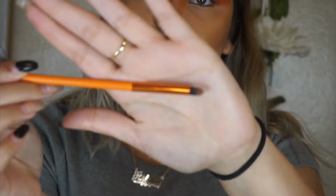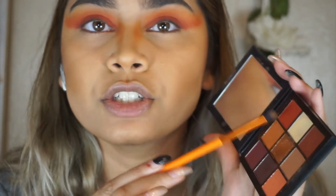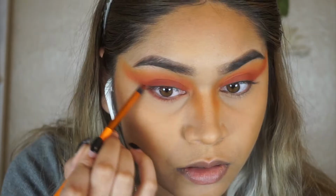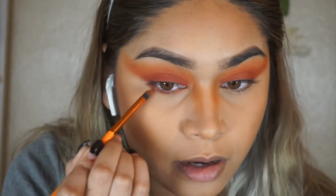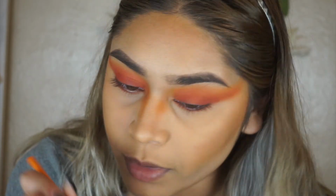I take this pencil brush right here from Lavish and go back in with the red shade right here, and I'm gonna just put that right under my lash line. Just smoke it out just a little bit. I don't really like smoking out my lower lash line because I feel like it's just too much for my face, but I think this will come out really good.